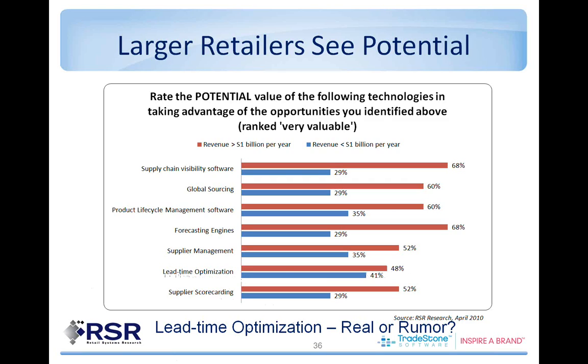We haven't seen a lot of use cases in retail as of lead time optimization really being effective. Nonetheless, retailers sort of hold out hope for it. And you can see that the largest retailers are very interested in supplier scorecarding. Over half of them see opportunity there. Yet they have a hard time actually implementing that.